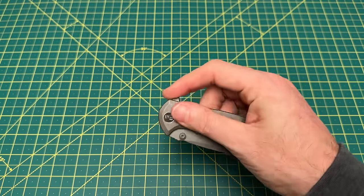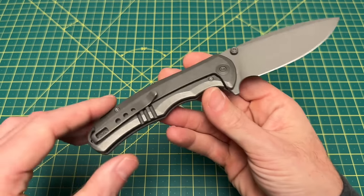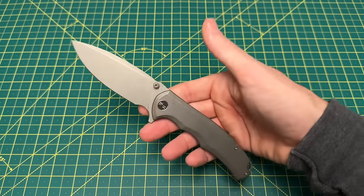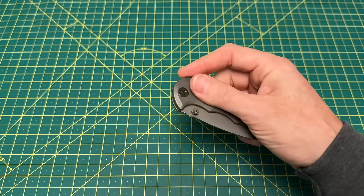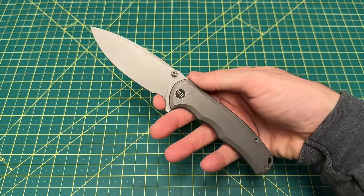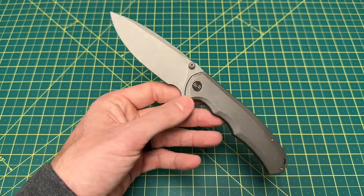I mean, yes, premium's always nice, but the milled titanium is so good. It's a little thinner of a handle. There's a lot of internal milling, so as big of a knife as this is, it's a very light knife. While I don't have the exact weight, for as big as this knife is, it is noticeably light in the hand, very well balanced.